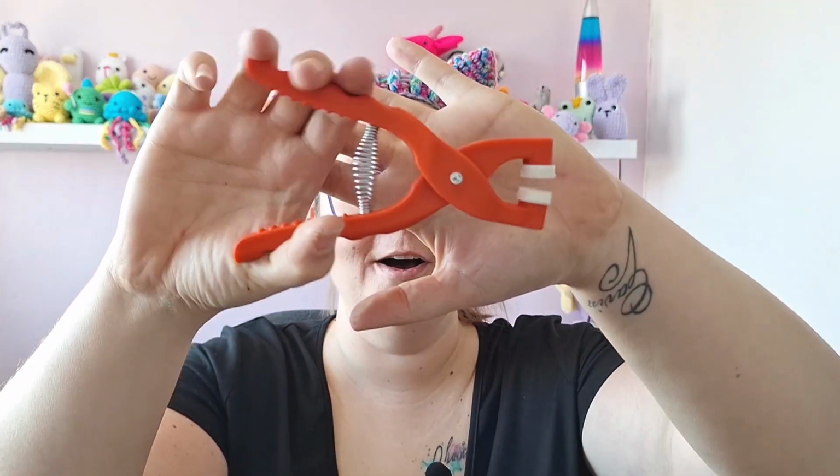I got some eyes from Tactile Craft Supplies. Can I get the backs on? So I'm going to try this on those. I will make sure I keep you updated on Instagram when I have used this tool and if it's any good. Let me know in the comments, have you got one of these? Have you used it, and is it any good?